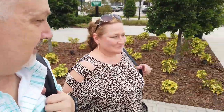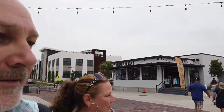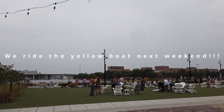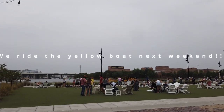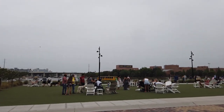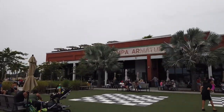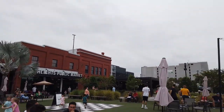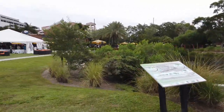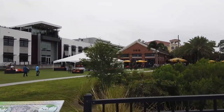Let's see what Marcy can get into. Look at the boat. Very popular. We're passing you ladies at Armature Works. Gotta go try that place out sometime soon.